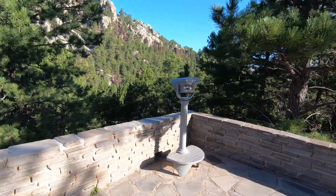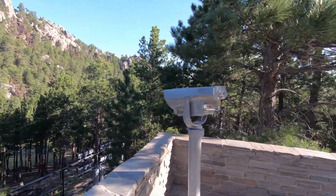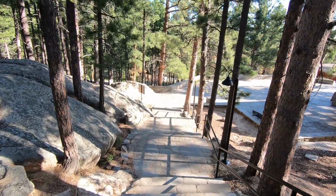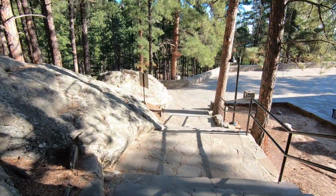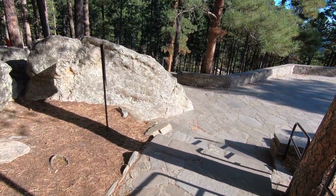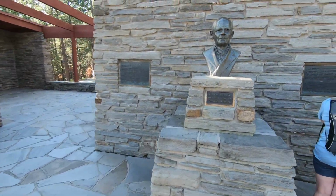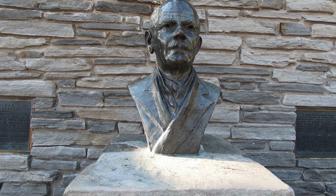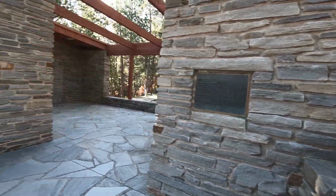And I can see there is some kind of pathway on the other side here. Let me see if I can find it. Yeah, I take all these stairs and I'm getting lower and lower and lower here. And hopefully I can find what I'm looking for here. And here is the creator, the Gutzon Borglum. And it looks like the sculpture is made by his son. Interesting.